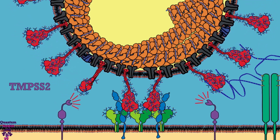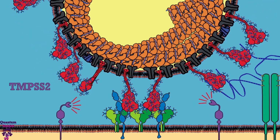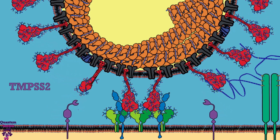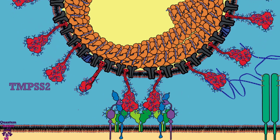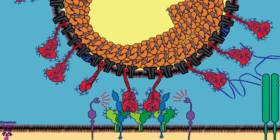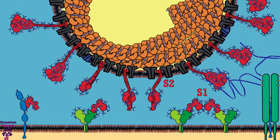In an ingenious way, the spike protein evolved a cleavage site that needs to be hydrolyzed by a protease in order to be activated. A protein that participates in proteolytic cascades called transmembrane protease serine 2, or TMPRSS2, is the one that binds in the cleavage site and hydrolyzes it in two parts, S1 and S2.